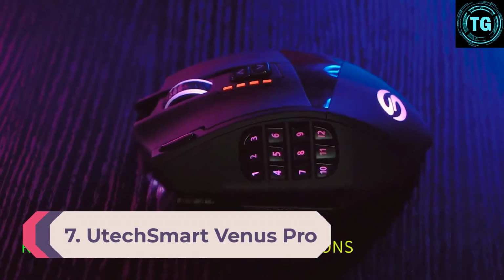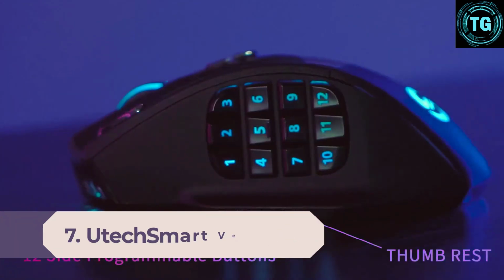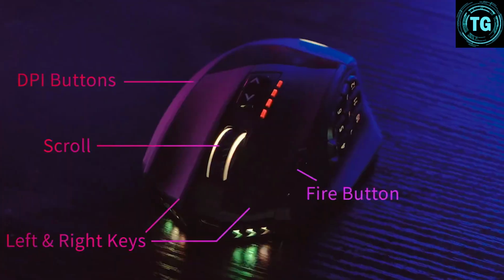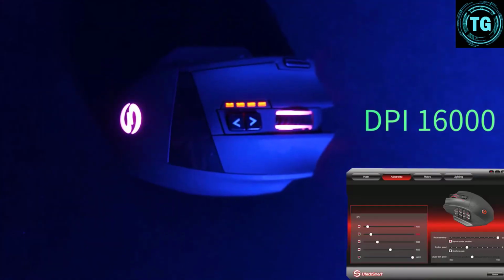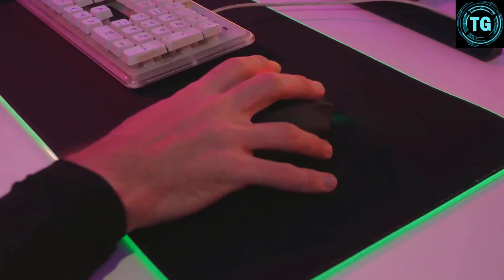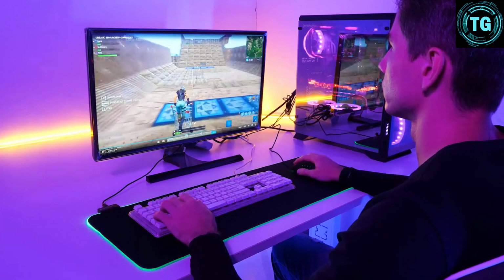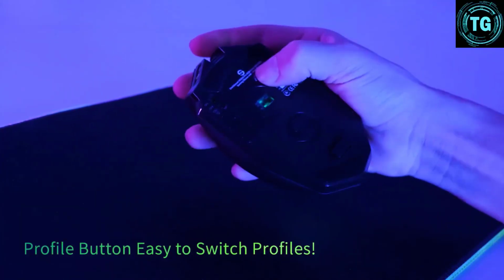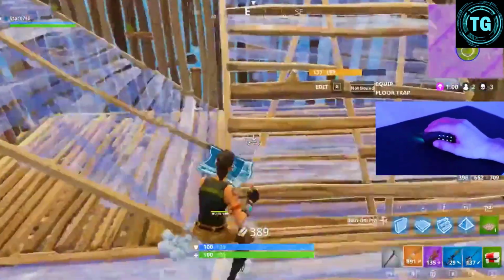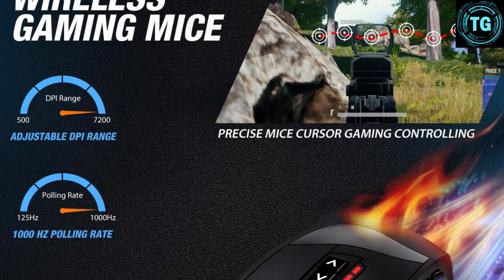Number 7. UTech Smart Venus Pro. With the UTech Smart Venus Pro, being on a limited budget doesn't mean getting limited buttons. This affordable MMO gaming mouse offers 16 programmable buttons and 2 non-programmable buttons. You also get wireless connectivity via a 2.4 GHz dongle and can use and charge it simultaneously via USB-C. One full charge lasts up to 70 hours and is fully charged from empty in just 2 hours.